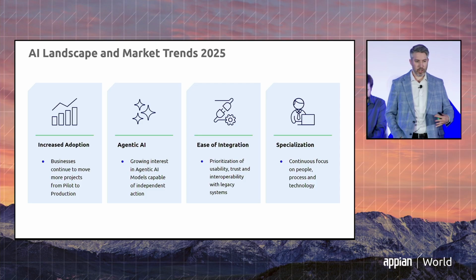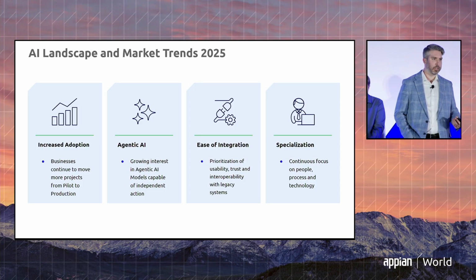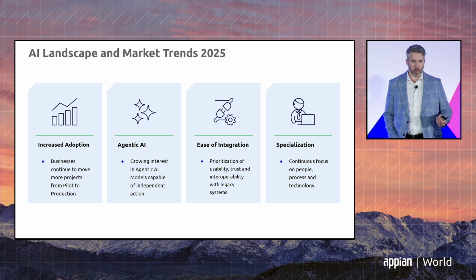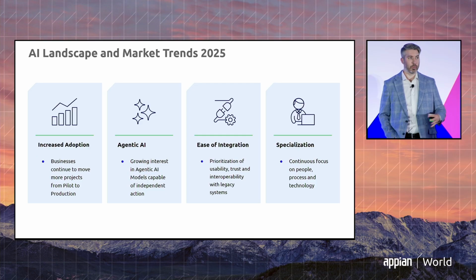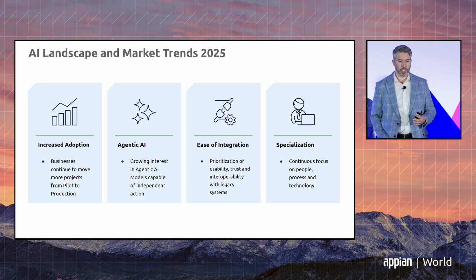We are seeing on the B2B side of things a similar explosion of AI usage. This year in Q1, at Appian, we've done 1.5 million AI executions, which is more than all of 2024 combined. So we're seeing an incredible trend there.